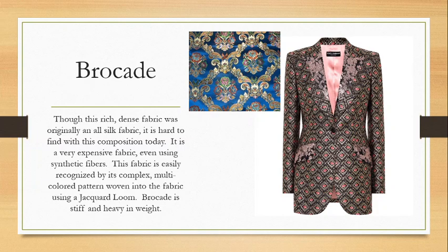And again, this is woven into the fabric. This is not a print, it's not been printed on there, and you can tell this very easily by looking closely at the fabric. You can see each colored yarn being woven to create the patterns. It is not a print.